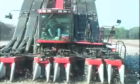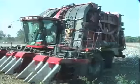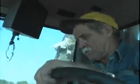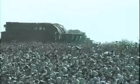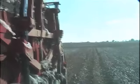More recent advances in technology look to further increase efficiency by eliminating the boll buggy and module builder. It's called an onboard module building cotton picker and was initially designed by Tennessee farmer Jimmy Hargett. The module picker harvests at about the same pace, but it builds a cotton module while it picks.